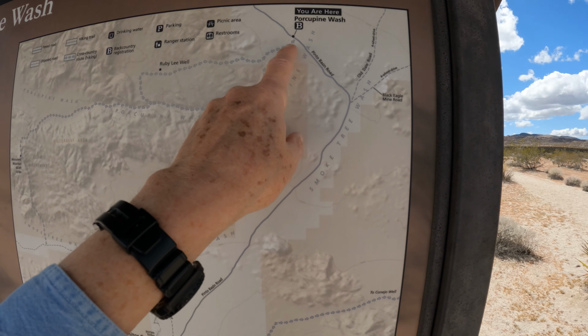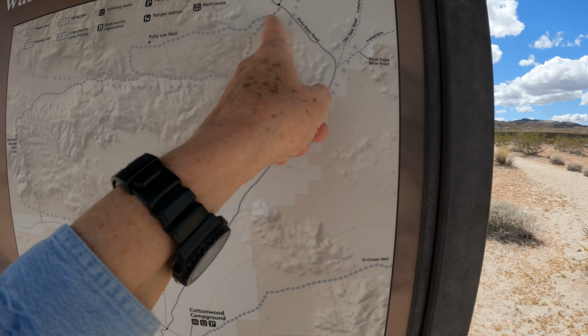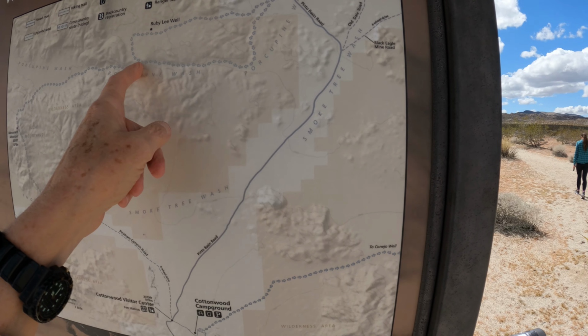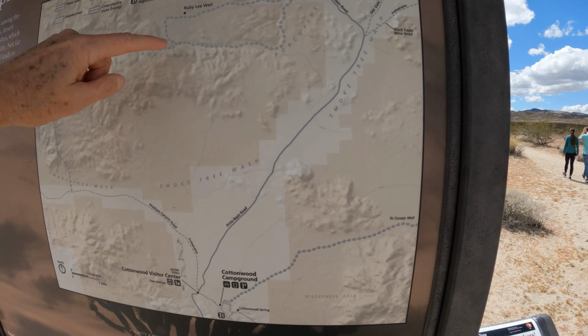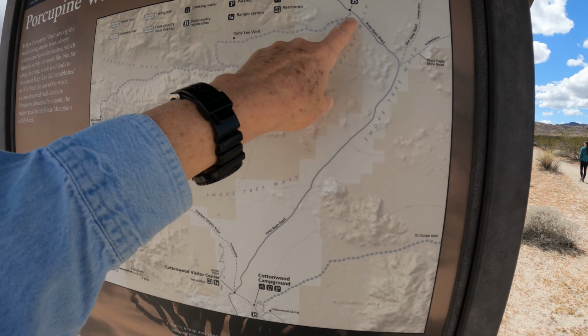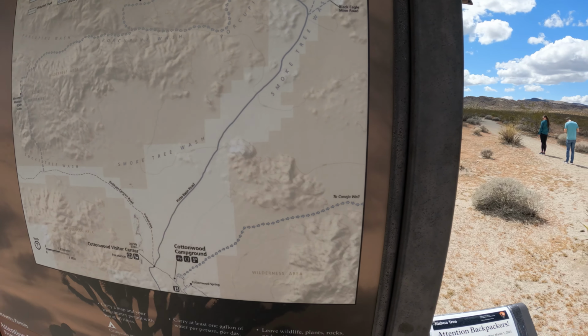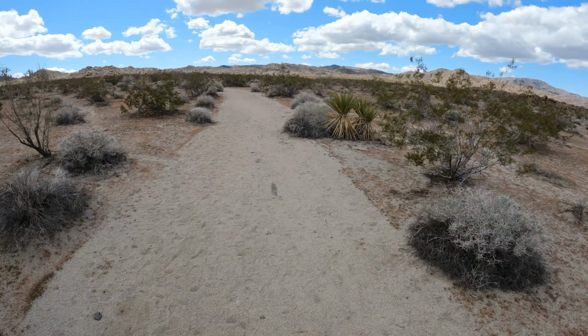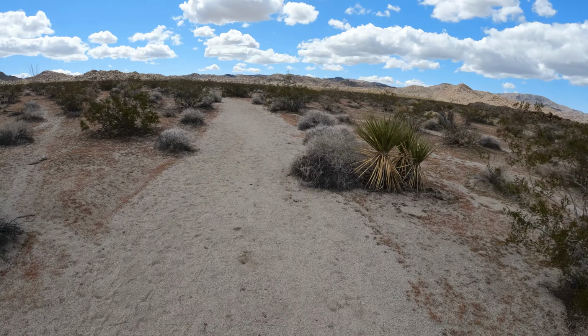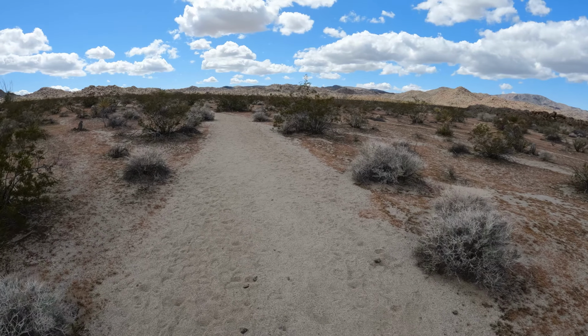So the trail goes out, does a loop, so you can go to the left and then keep going to the right unless you want to go all the way down to here. But I think we're just going to go here and just keep turning left to get back. Well, this is Porcupine Wash here. I got the spongy thing on the GoPro.